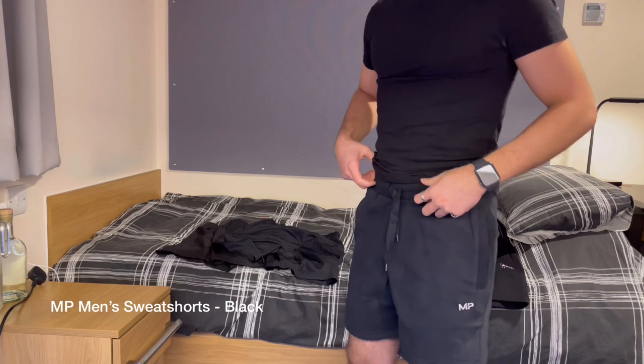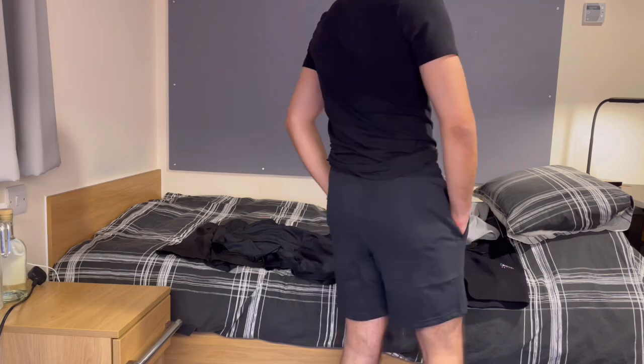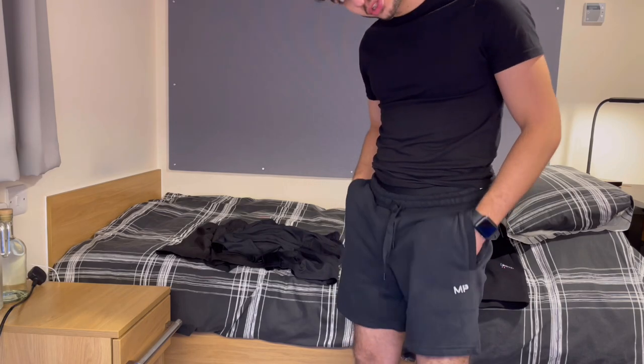Okay, so here are the first pair of shorts. These are just nice, comfy MyProtein short joggers. Very simple bit of branding here. It's very nice. I would definitely wear this to the gym or even just on a nice day out where it's nice and sunny. They're very comfy and I do recommend.